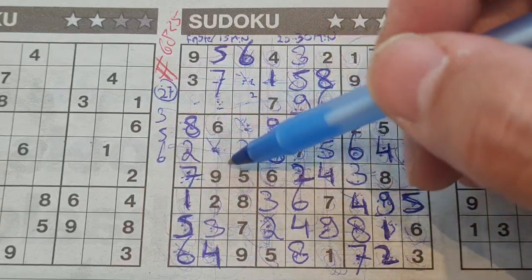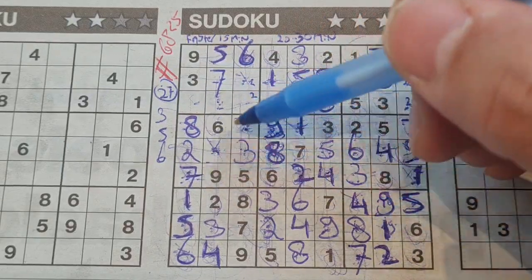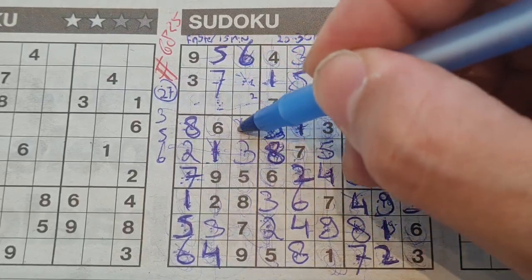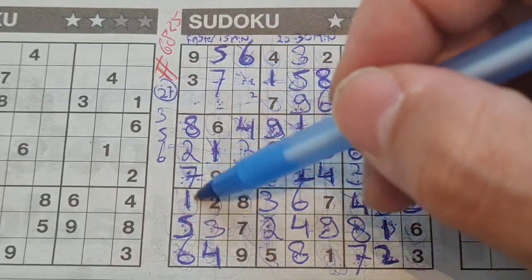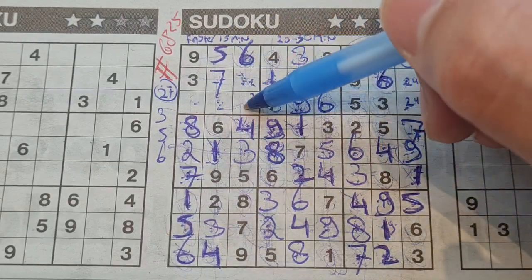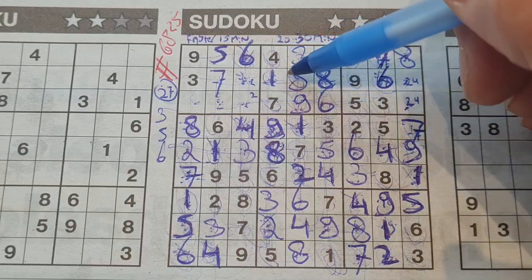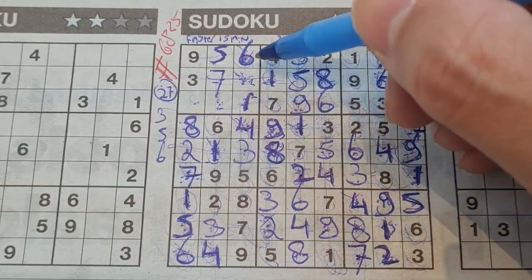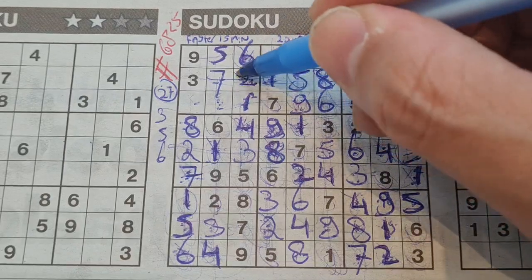2 missing numbers in this big square. The 1 is missing, the 2 and the 3 and the 4 is missing. 1 and the 4. We have a 1 in this row, no 1 there. 1 should be here and the 4 goes there. 1 in this column, 1 in the second column, so the third column, only 2 places left for the 1 should be here or there. We see a 1 in this row, no 1 there. 1 should be there, and I've eliminated the 2, so the 2 goes there.